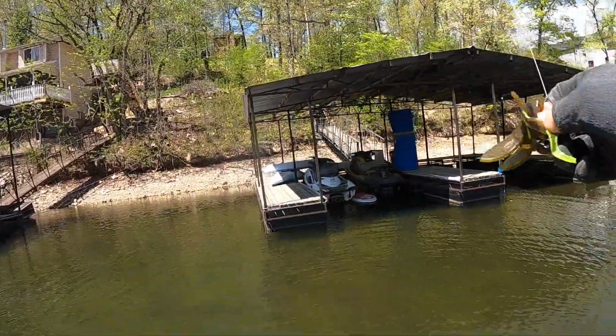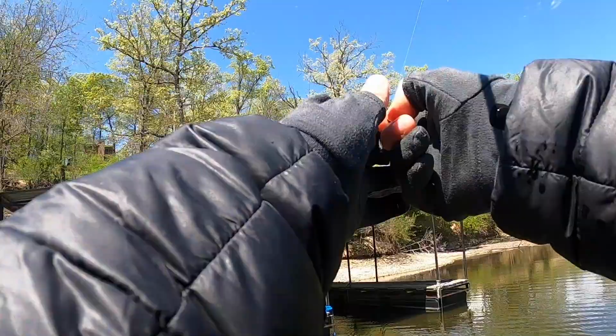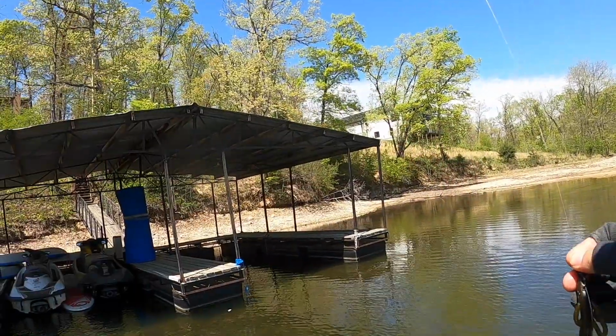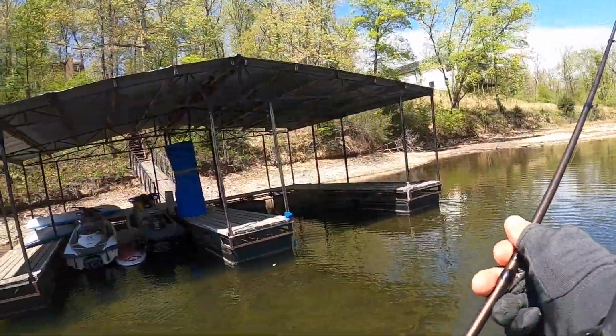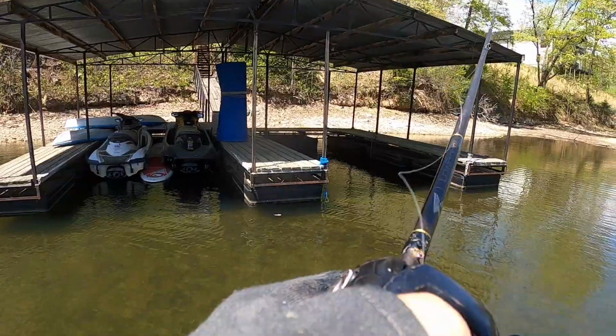I caught one way in the back, almost dirt shallow, just the wrong size. I'm way shallow right here now, but it was about 4 feet maybe around the docks all the way back. But these fish will surprise you how shallow they will get, especially when you get a nice sunny afternoon like this. Well, that concludes day one for me.